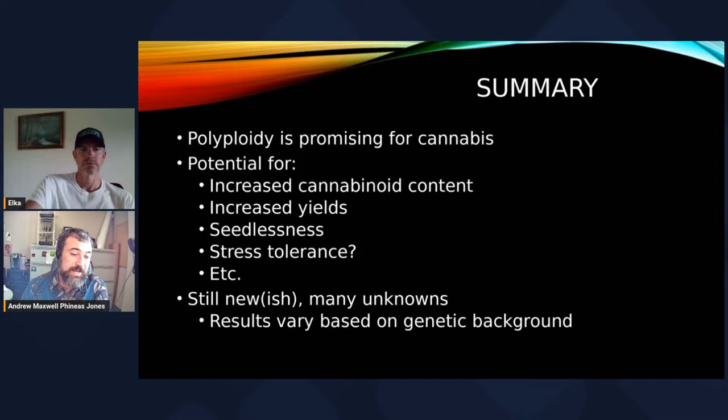Stress tolerance, we don't really know, but from other species, we could assume that it could be a thing. And there's a number of other advantages that I think will come out, especially when we start doing a lot more breeding at the polyploid level, and learning a little bit more about the plant itself. So it is still newish, with many unknowns. I think the results vary a lot based on the genetic background. So we really have to dig into cannabis research and get there.